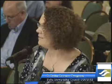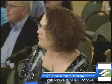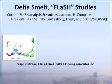And so the current approach to putting this together, and this is actually the integration I think that you, Mr. Nordhoff, talked about earlier, trying to integrate all these results, is what we're now calling flash analysis and synthesis. And to do that, we are focusing on 4 regions. 3 of them are by salinity, and 1 is geographic, the Cache Slough, Sacramento River Deepwater Ship Channel region. And you can see them here on that little graphic.